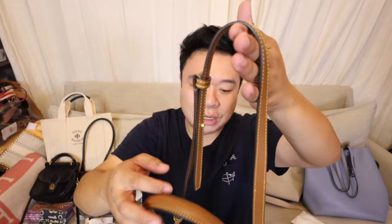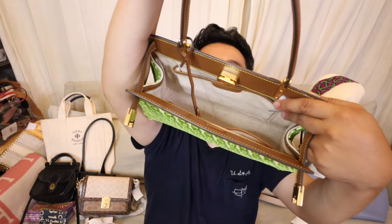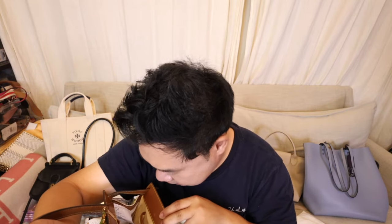We got the top handle. You got the longer strap as well. And the strap is removable and adjustable. This also does come with the original dust bag inside as well. So it does have the dust bag. And then interior, you got just three compartments, and then a fabric lining, and it's nice and clean inside of there. Yeah, nice and clean. There's no pen marks or anything. The bag is in pretty great shape.